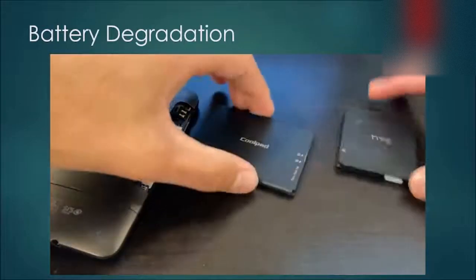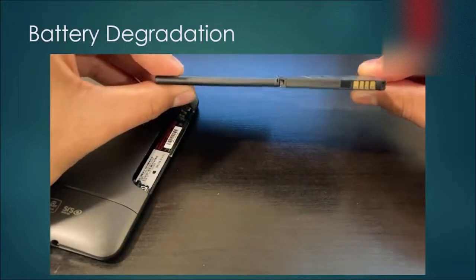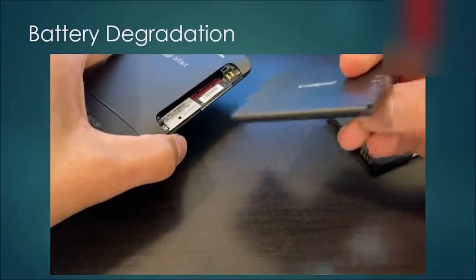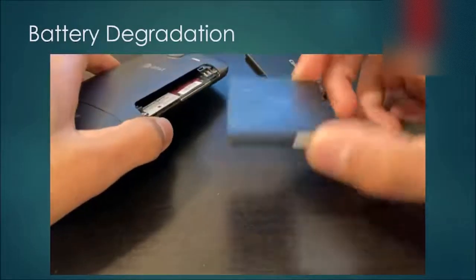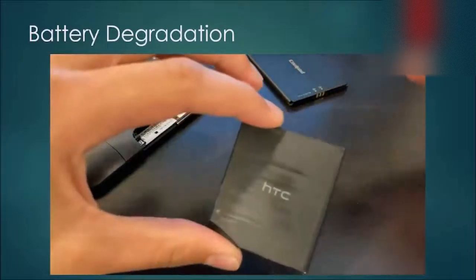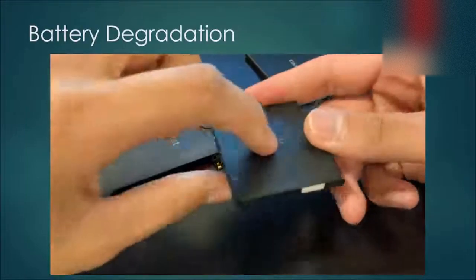So here I have a CoolPad battery, which is not for this HTC, but this is the HTC battery. And as you can see, this battery is a little bit inflated, but you can see the scratch marks here from in and out of the phone. But I'm just going to show you that a battery that is normal is completely flat and can slide in and out of the phone easily. With this battery, it has been overcharged and did not have that great circuitry that would stop the battery from overcharging. Granted, it did have one of those chips, but it wasn't of high quality, so this phone ended up just sitting on the charger, and this battery just kept swelling up.